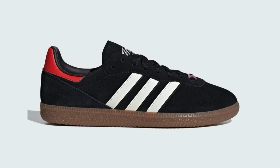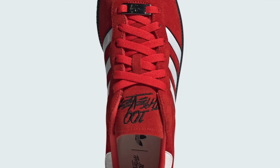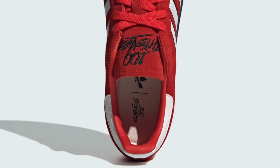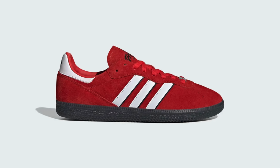Next up on November 6th, we've got 2 different colorways of the 100 Thieves Adidas Palos Hills collaboration. This collaboration takes place in a silhouette that looks a lot like the classic Adidas handballs or gazelles, or really any of those classic retro Adidas silhouettes. And this collab comes in 2 different colorways, like I mentioned, a black and red and a red and black. They are different shoes, they just kind of inverse the colors.